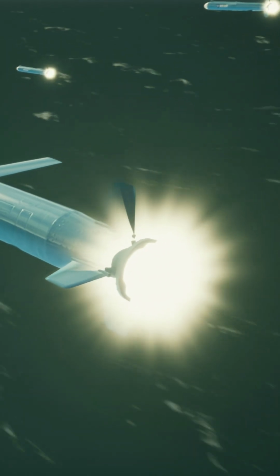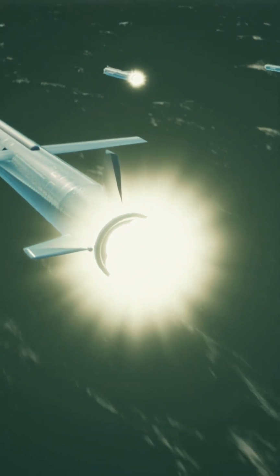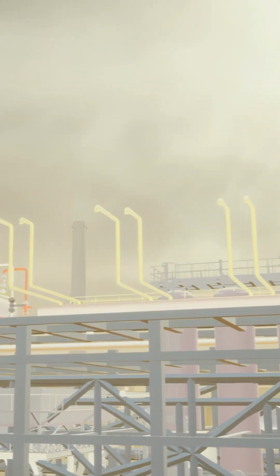The Hsiung Feng missile, also known as the Hsiung Feng II-E cruise missile, is also known as the Taiwanese version of the Tomahawk missile.